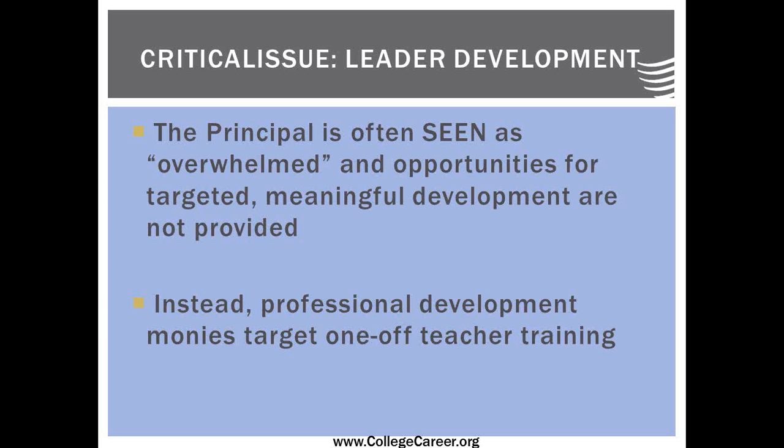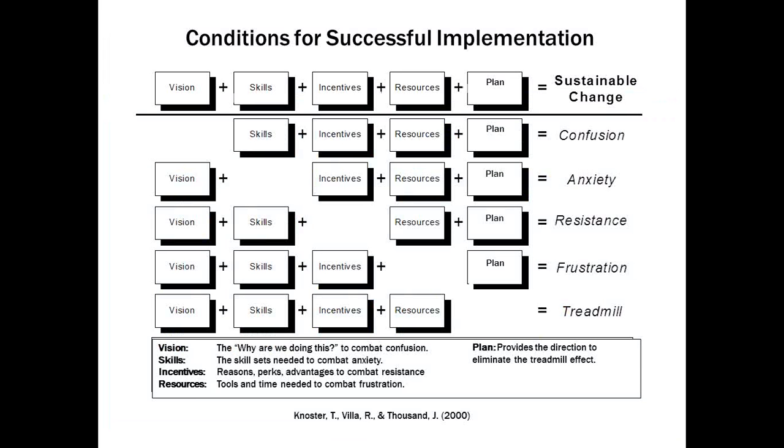Look at the Title II dollars that you're spending on teacher professional development, even one-offs reaching every teacher, instead of actually going deeper and investing in that leader. We will not get to sustainable change if we do not help the leader address their own skill deficits. You're not going to know all of the elements that we've gone through here today, and I'm just pointing out 4 priorities to start with. This is a process over time.